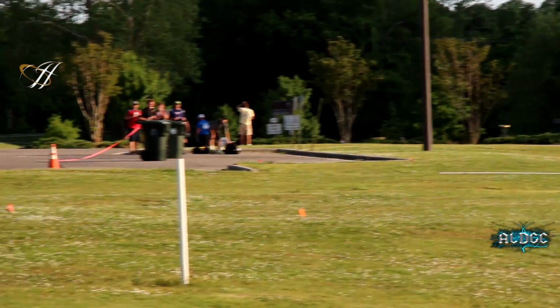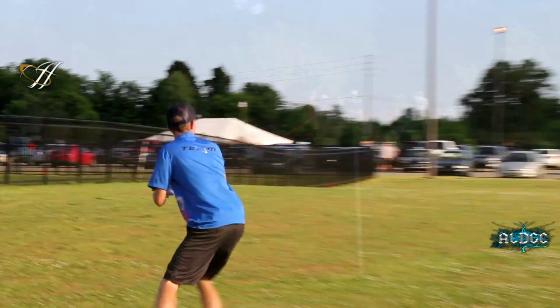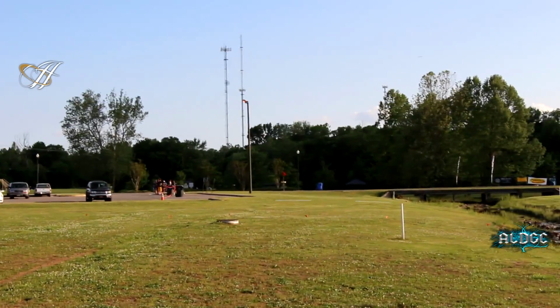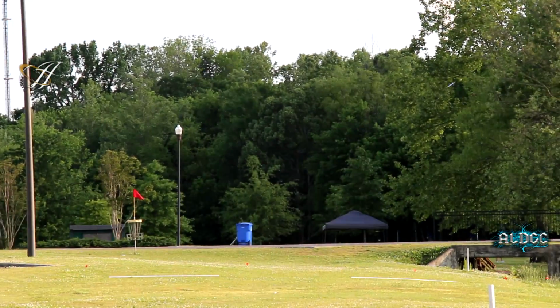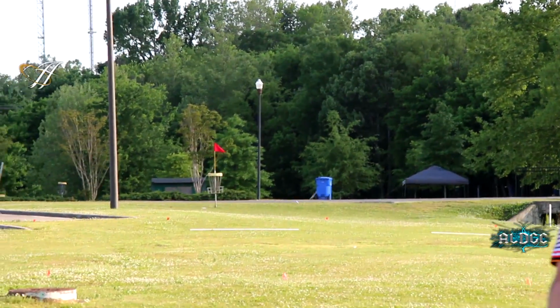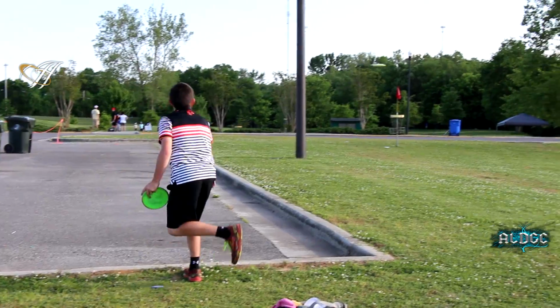Logan goes for the flick, but he turns it over a little much, throws it in the parking lot out of bounds. Last one up, Will Schusterick. And he puts it right next to the road, but he's in bounds, and he's going to have an inside the circle look.